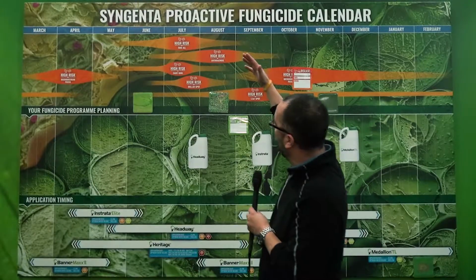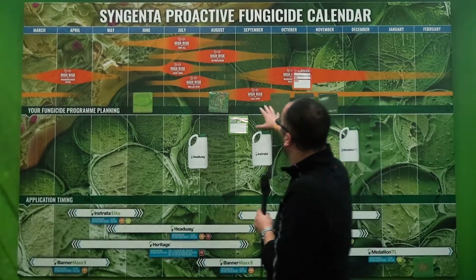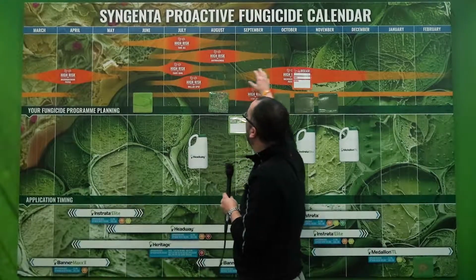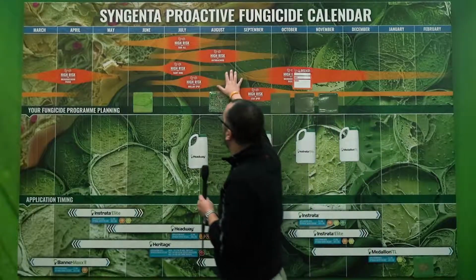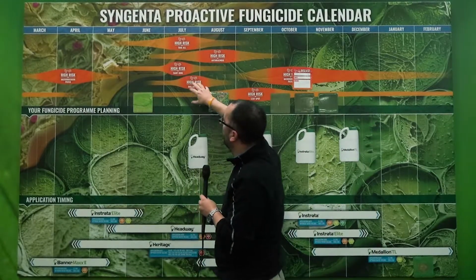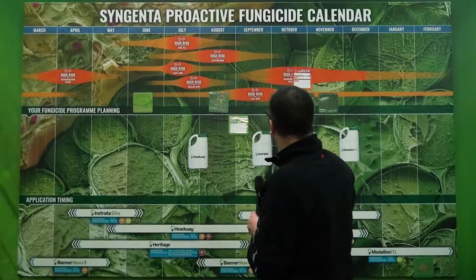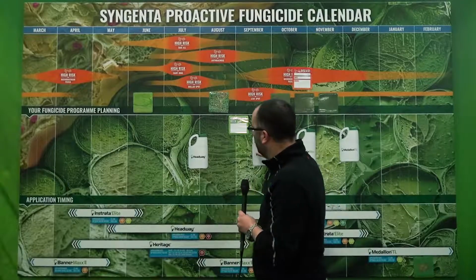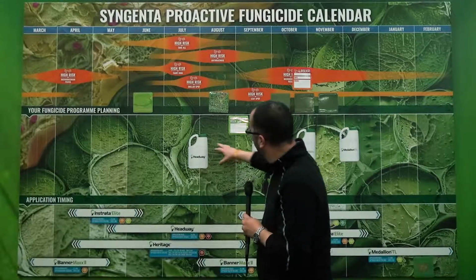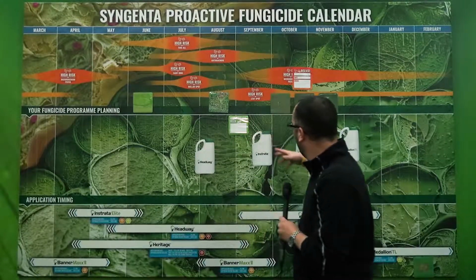So you can see that it's split into 3 sections, and with those 3 sections, we've split it in date order. And then at the top here, you've got all the diseases that you're likely to face, and when they're likely to be apparent. And at the bottom here we have all of our suite of products, and then the middle bit, which is probably the bit that's most interesting, is when we apply the fungicides and how we get the best out of them.